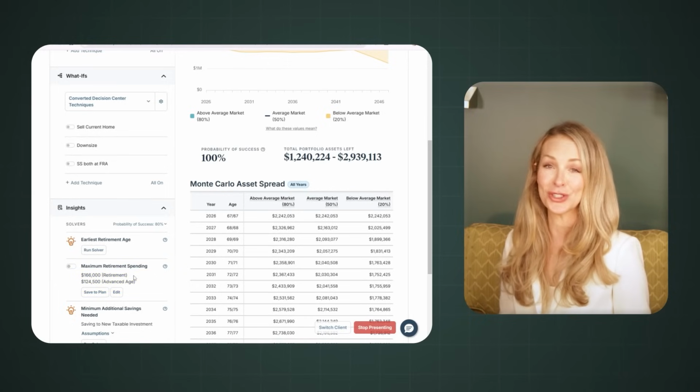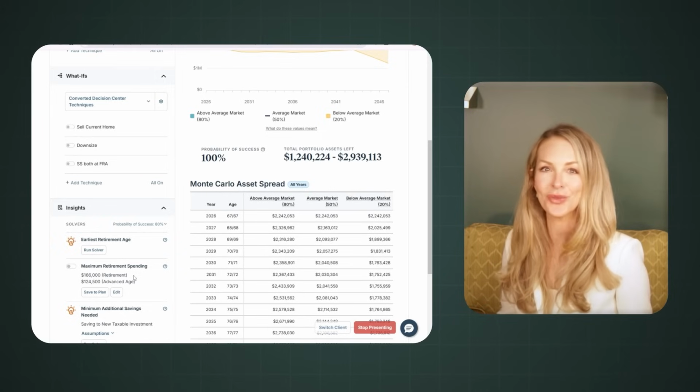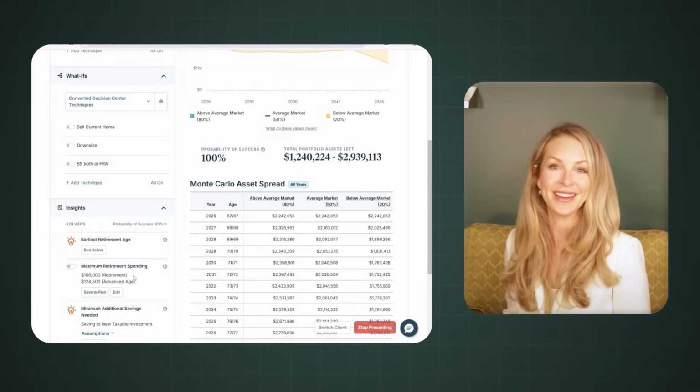And Paul and Lynn are super excited because they didn't want to purchase long-term care insurance or life insurance, and now they can rest knowing that they can easily self-insure and actually spend more than they believed they could.